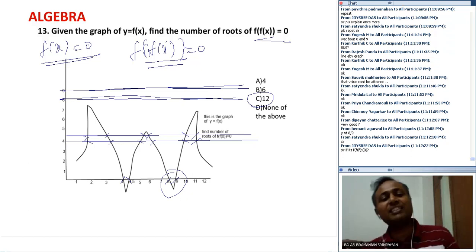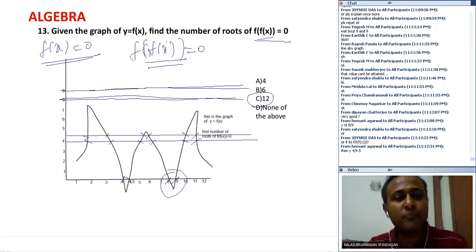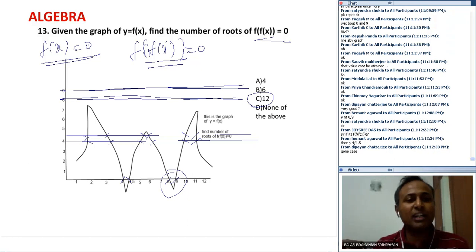Oh, that's too many layers. Then I need f of x to be 4 or 5. So that's not so easy. Sir, go 2 levels. It's too difficult. I would skip the question.